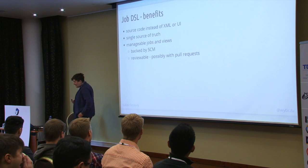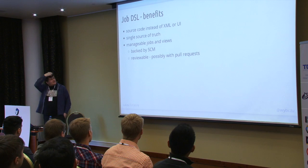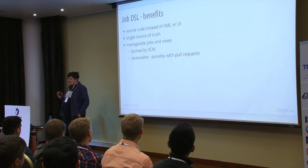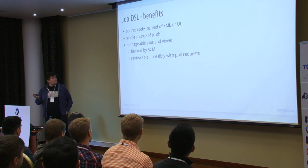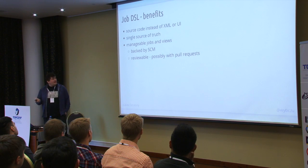Okay, so I'm talking about the Jenkins Job DSL. I really like Jenkins Job DSL. So what about those benefits? Let's summarize the benefits. So source code instead of XML and UI. Who prefers XML editing over Groovy DSL? I've never met anybody who said that.